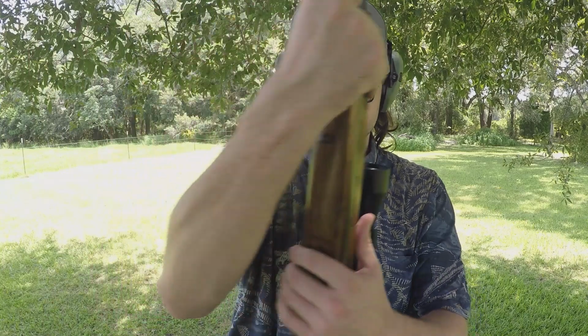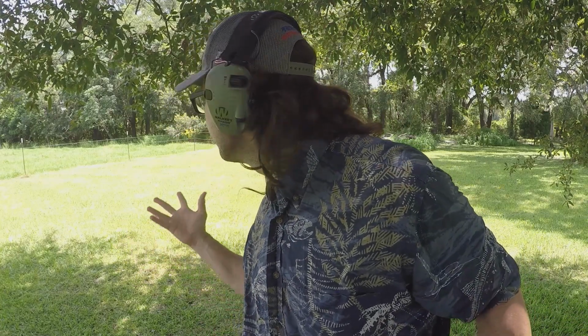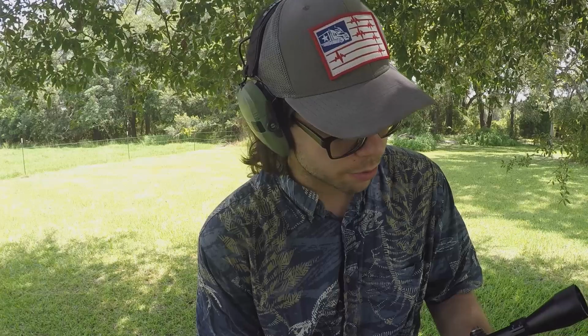Let's go ahead and load a round up, and we will send a round down range. I'll just go ahead and smack the car with it. I see over in, oh, well, they were here earlier. We had some cows over in that direction, so I was going to try to avoid them, but I guess that's not a problem anymore.